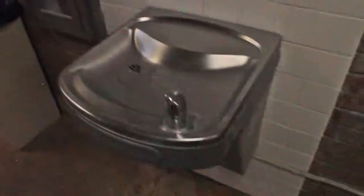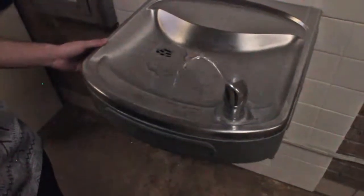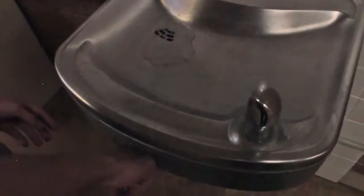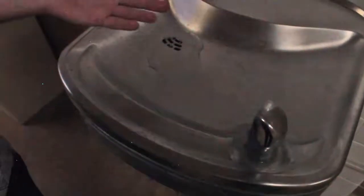Okay, welcome again to Water Fountain Review. This is the one outside of Snelson's. It works. It's not very big. The three buttons all work. A little lackluster in appearance. I'll give it a 6 out of 10. How cool is it? It's actually pretty cold. The water's nice and wet.